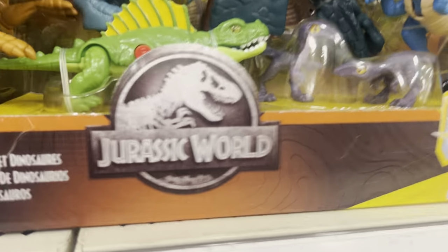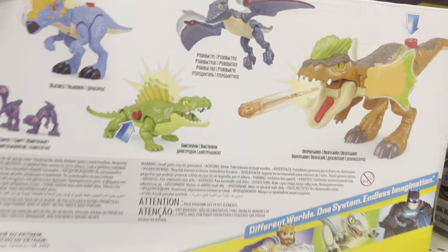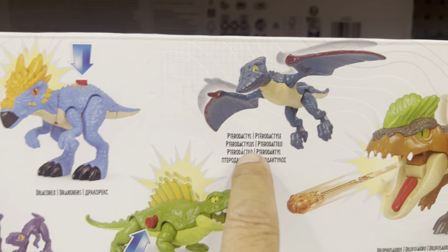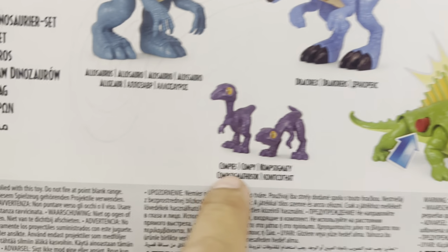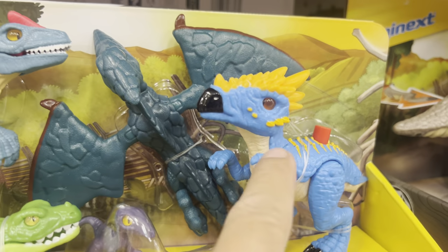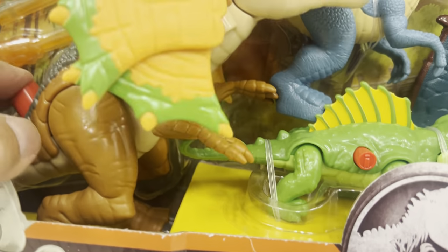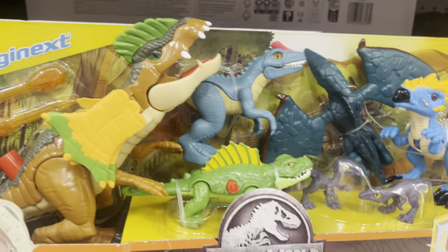And then I have this dinosaur pack haul here too. There's Allosaurus, a Dragonex, a Pterodactyl, a Dilophosaurus, a Compies, and a Dimetrodon. So there are six dinosaurs in one here. That's what it looks like: Dragonex, Pterodactyl, Allosaurus, and Dilophosaurus. This is from Imaginext.